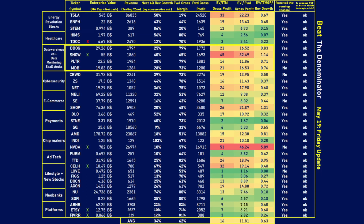Let me move on to big data. And by big data, more specifically here, I mean data warehousing stocks and data monitoring stocks. We have Datadog, Snowflake, Palantir, and MongoDB. And what I will say, and this is going to be my quickest coverage of this sector, I'm done buying in this sector right now. I mean, it's getting expensive across the board, and I've been building positions in this sector over the past year and a half.